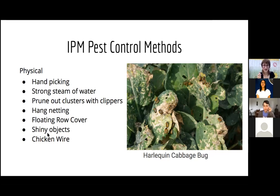You can prune off clusters of aphids or small bugs with your hand clippers if you just see a cluster on one or two leaves. You can hang netting, and that could work for things like birds that might get at your berries. Just put a loose bit of netting to prevent them from being able to get to it. You can use a floating row cover.